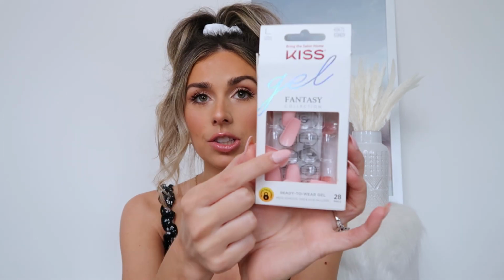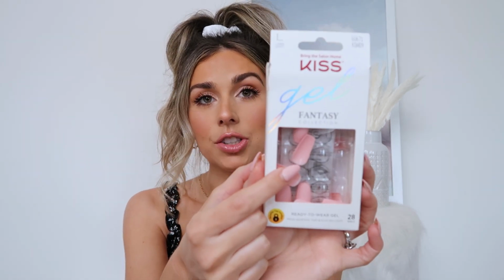The biggest difference, as you guys can probably see, is these are actually more of a long coffin shape, and they were just way too long for me. That's just not my style. I just loved the color so much, so naturally I found my size, glued them all on, and then I trimmed and filed them into this pretty almond shape and made them a little bit shorter. So definitely customizable if you're not into the shape, so I would say don't let that deter you if you do want to try a press-on nail and really like the color.